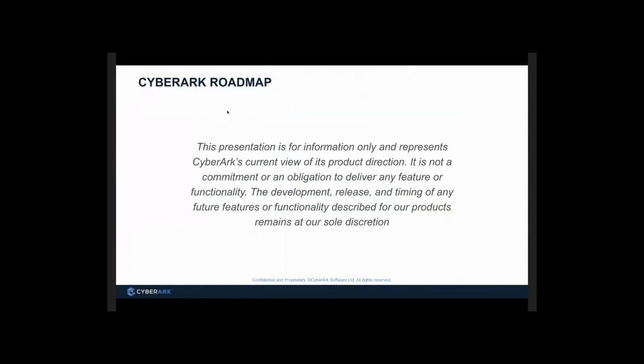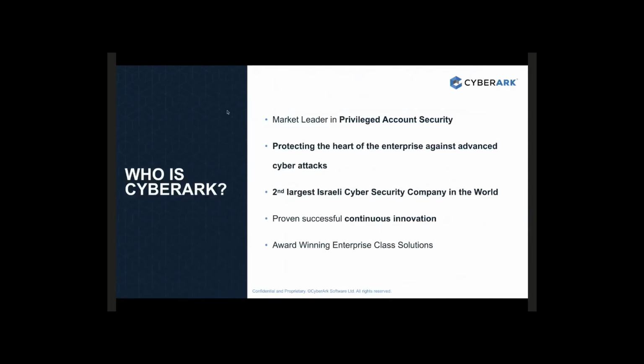Because I'm going to share some roadmap with you on this integration, this is a disclaimer slide saying that things might change a little on the things that I will share with you regarding the roadmap. So just take this into account.